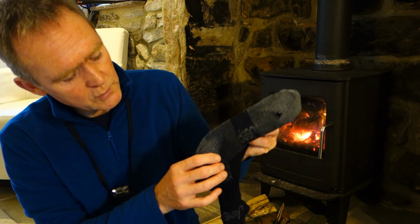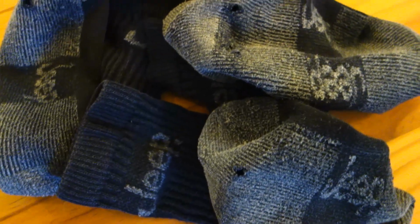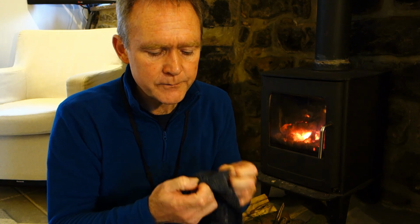Socks, ladies and gentlemen, your used holey socks. Socks like this, with a hole in the sole or in the heel. I've saved up a number of them. So what to do with all of these socks? Now, I have laundered them, so these are clean socks with holes.